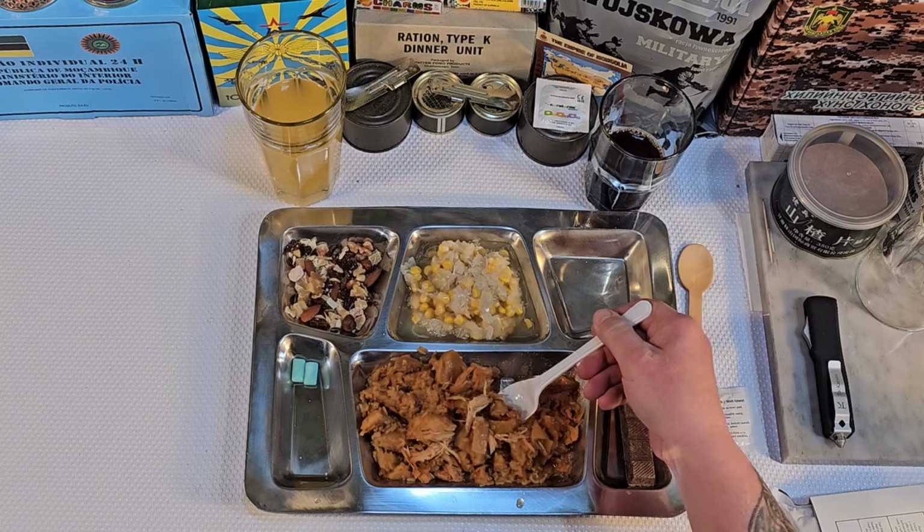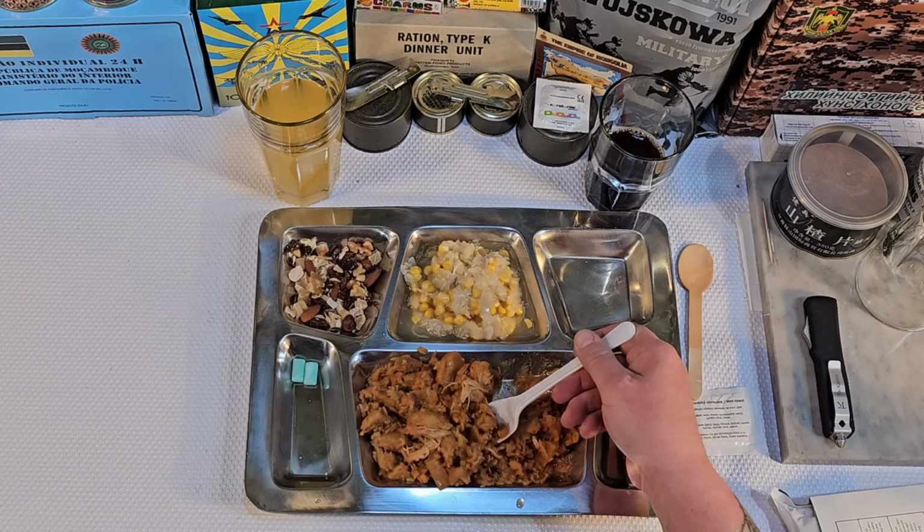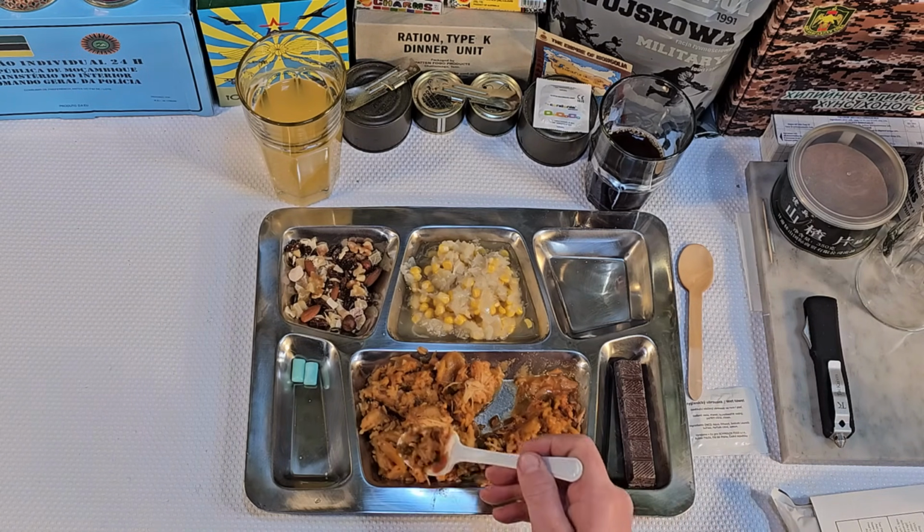Well, let's go back in here and get a big old bite with some rice. Give me one of those onions. Give me a little hunk of that. Come here, pineapple.